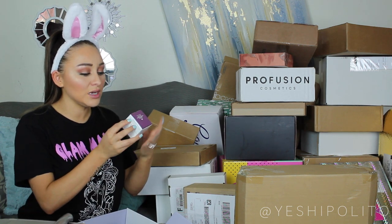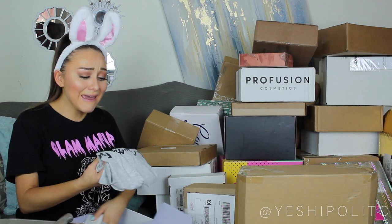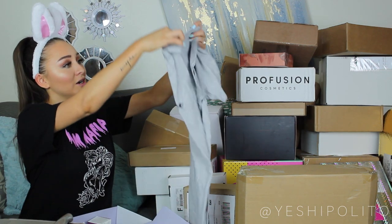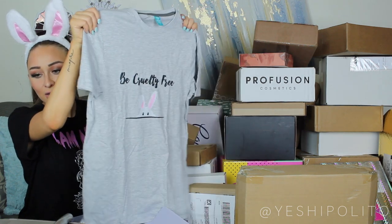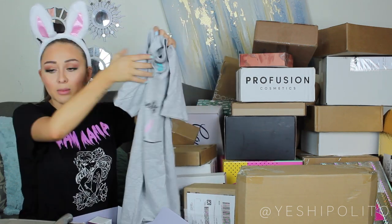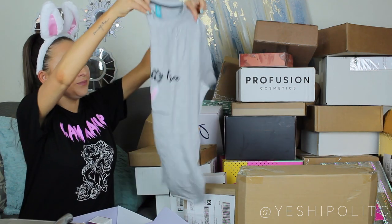So they sent over the Derma E Advanced Peptide and Collagen Eye Cream, and they sent over the cutest shirt that says be cruelty free, so cute. Sorry if I keep looking over here, this is where my monitor is at right now, but how adorable, it has a little bunny on it.